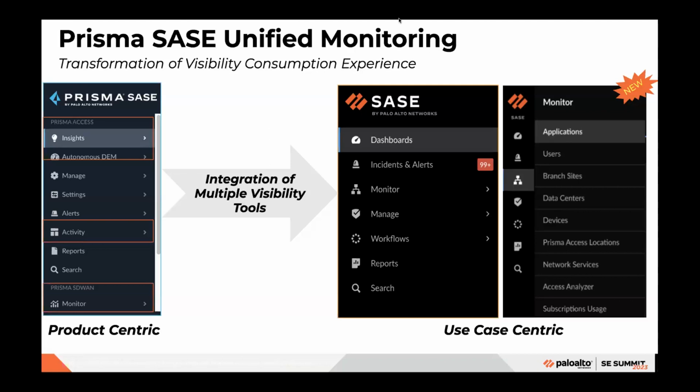So let me see, there seems to be a question. Yes, and it asks, we have on-premises Panorama. Will it tie this experience together? So as you know today, Panorama is the on-prem management platform for Prisma Access. And Prisma Access is supported by both a cloud management and Panorama. Prisma Access Insights, as well as Autonomous DEM, have supported Panorama through a cloud connector, and we'll continue to support that. So whether you are cloud managed or Panorama managed, you'll continue to benefit from this unified monitoring experience, just the way you've been using Insights and Autonomous DEM so far.